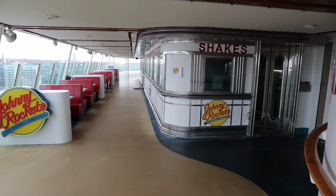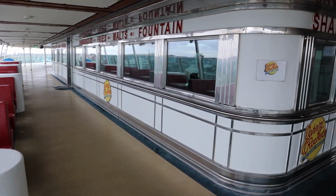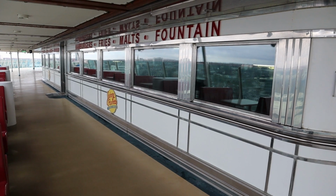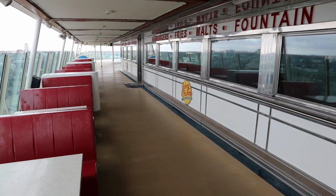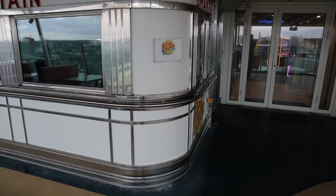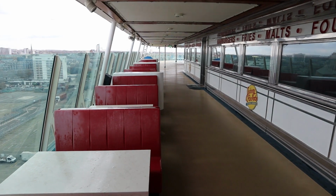So here's Johnny Rockets, and it's not actually open at the moment, but it's an American famous burger bar with hamburgers, fries, malts and fountain. Quite nice. Pay a little extra, about $6 or $7 to come and eat here, as opposed to the other restaurants which are free. But quite a nice evening out if you want something a little bit different. That's Johnny Rockets.